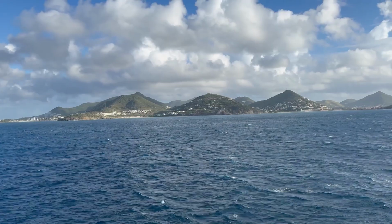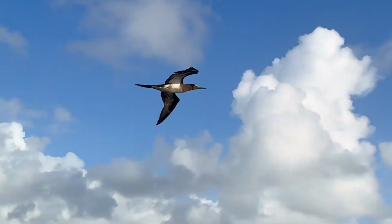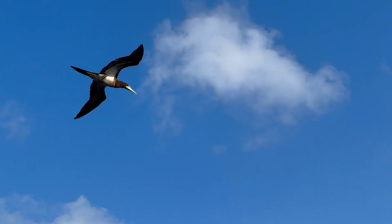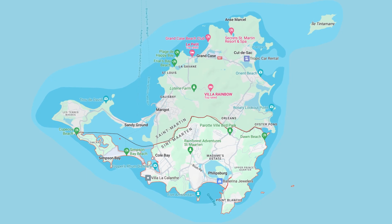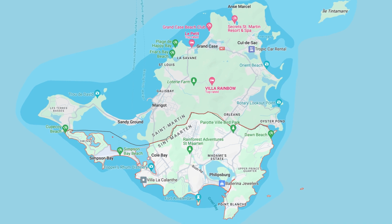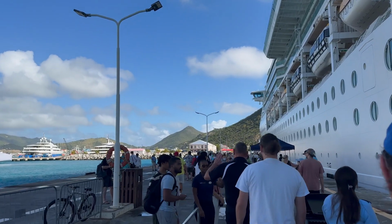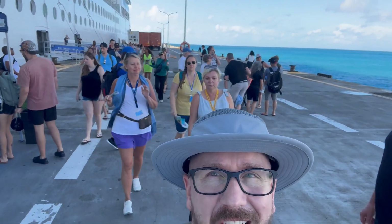The next morning, I again woke up early and got on the helipad to watch us come into the port at St. Maarten. For those of you who don't know, there is St. Maarten with an I, which is the French side, and St. Maarten, which is the Dutch side, on the same island. The cruise port is on the Dutch side. We didn't have a set excursion planned, so we created our own.